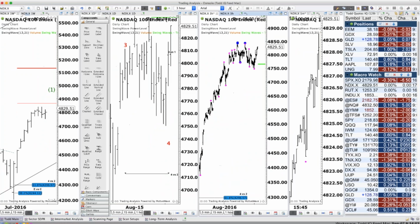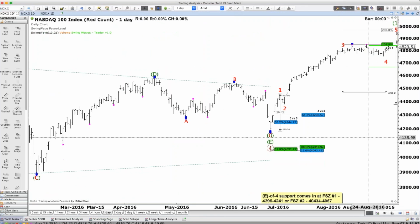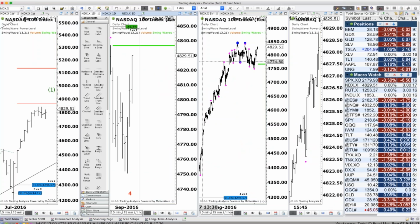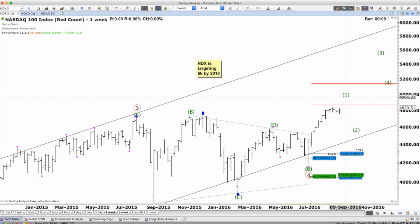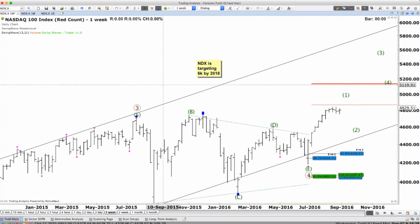Tony and I were just talking about my workspace before we hopped on the webinar here. Keep an eye on, as I go from the left side of my charts to the right, you're going to see a weekly, a daily, a 3-hour, and a 1-hour. The way you tie this together is you look for the similar wave counts. You look for green parentheses 1. You look for green parentheses E of 4. So this is the weekly.